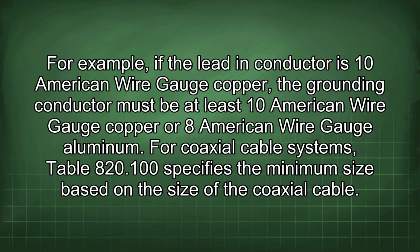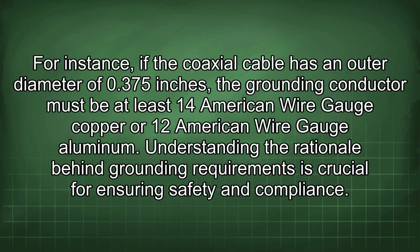For coaxial cable systems, Table 820.100 specifies the minimum size based on the size of the coaxial cable. For instance, if the coaxial cable has an outer diameter of 0.375 inches, the grounding conductor must be at least 14 American wire gauge copper or 12 American wire gauge aluminum.